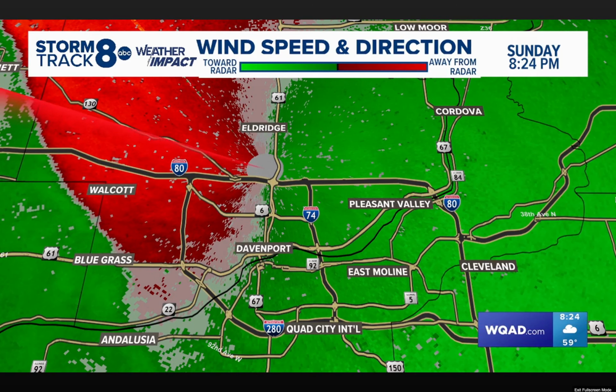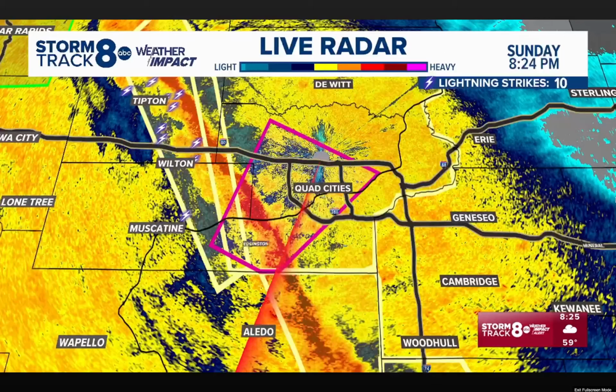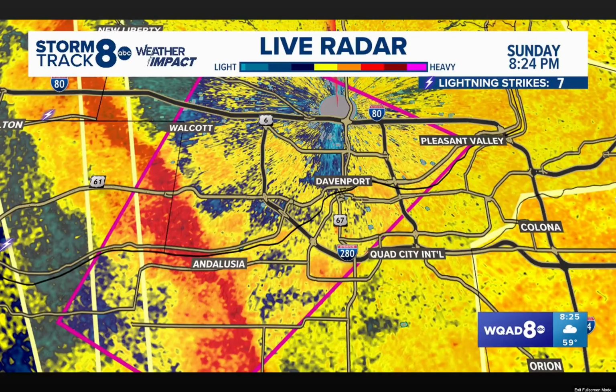But at this point, and even from the reports that we're getting from spotters or even from our friends at the National Weather Service, they have not heard anything as of yet. But the biggest concern that we have is that on the radar itself, we are getting reports of some spin-ups that have been going on, especially right near the Quad Cities itself. It's just north of Edgington, I would say, and just on the reflectivity mode itself, we're probably noticing it right about there. Okay, I would say right around Andalusia itself is where we're likely seeing some type of circulation that may be going on.